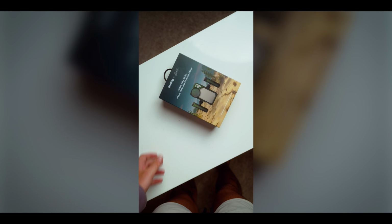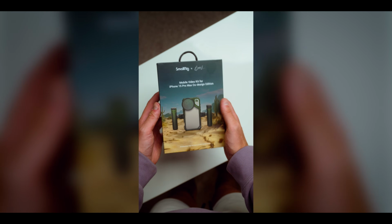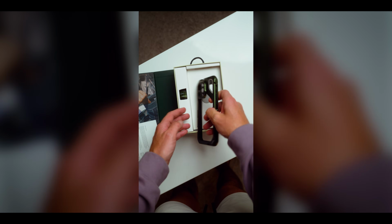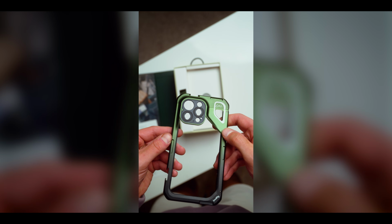And to do that, I picked up this small rig cage. This is the Brandon Lee edition. This cage is an extremely solid metal material, and on top of that, it's a pretty cool green color. It reminds me of like the Green Goblin's suit or something.